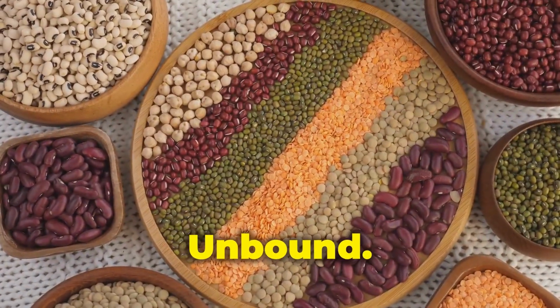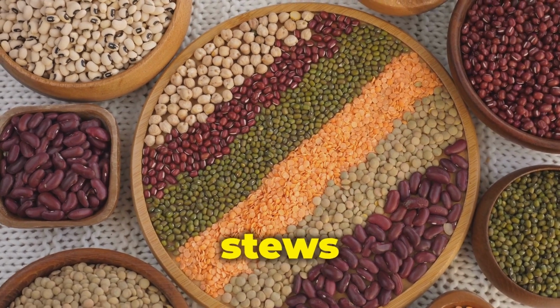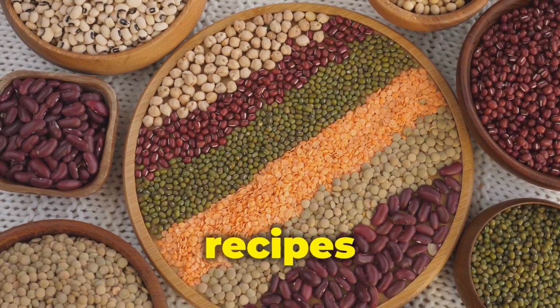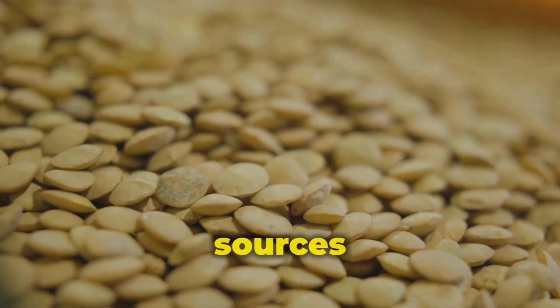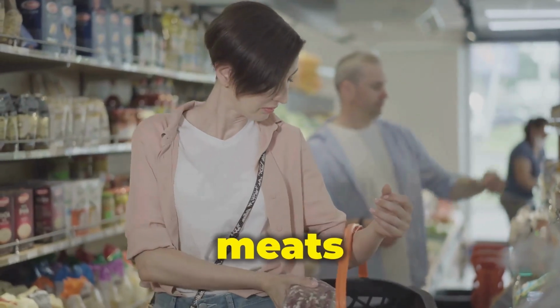Versatility unbound. Beans and lentils can be used in countless ways. From soups and stews to salads and burgers, the possibilities are endless. Explore different recipes to keep your meals exciting. Affordability champion. Beans and lentils are some of the most affordable protein sources available. They can be a fantastic substitute for more expensive meats in your meals.